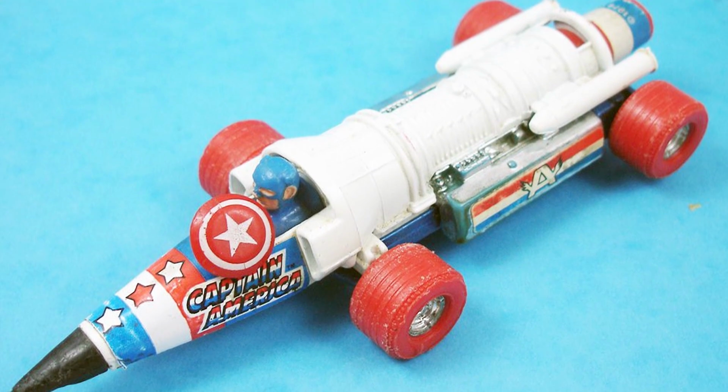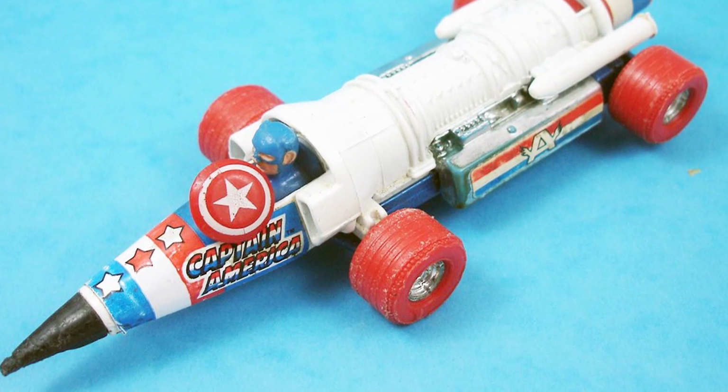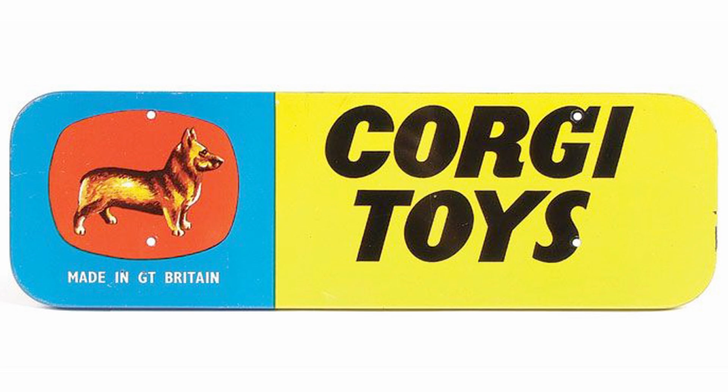The Captain America Jetmobile is a 7-inch long die-cast and plastic miniature vehicle made by the classic British company Corgi Toys.